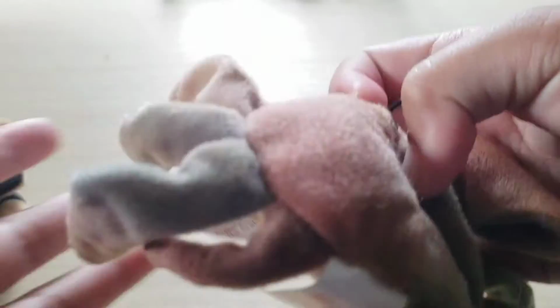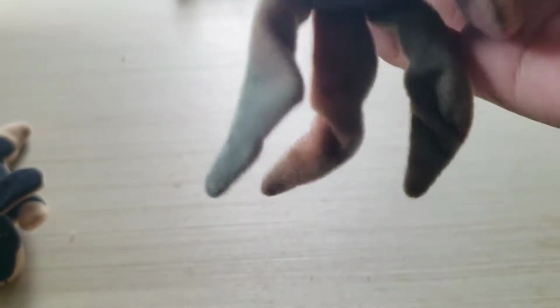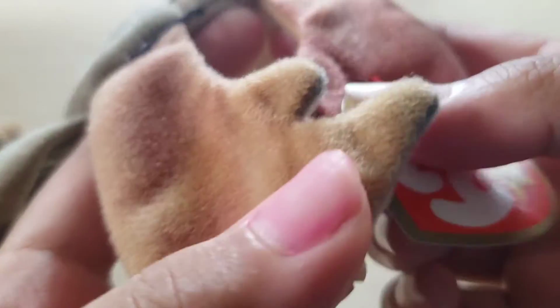Three legs over here, a tail. What are these? Two tails? What are those? Butts? Anyways, and the claws. And half of it is green, the other half is red. It's another Teenie Beanie Boo? I don't know what it is, but yeah. Oh, wait!